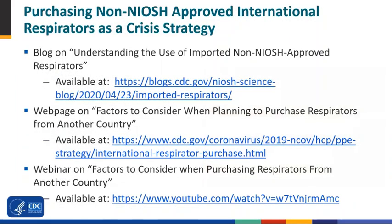Now, it's important to remember that purchasing non-NIOSH approved respirators is a crisis strategy, only to be implemented when all other strategies have been considered or implemented. If you're responsible for selecting and purchasing respirators at your facility, please take a look at these resources before purchasing non-NIOSH approved respirators that have been made internationally. These resources provide you tips and best practices to determine if you're making a good respirator purchase. Next slide.